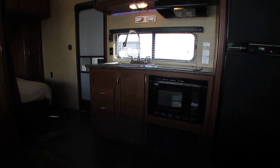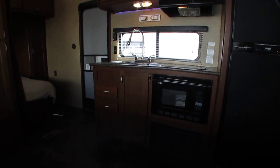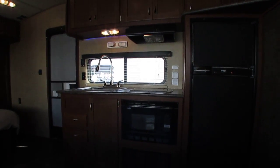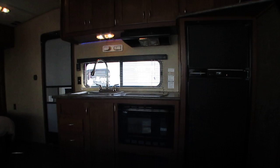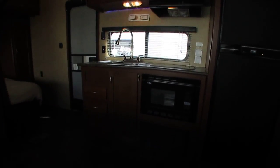So make sure you know your vehicle's tow rating, so there's no question about it. You can ask 10 different RV dealers what your vehicle's rated to tow, you're going to hear 10 different answers. Not a single one of them will be correct. So make sure you have that information. That's not asking much, folks.